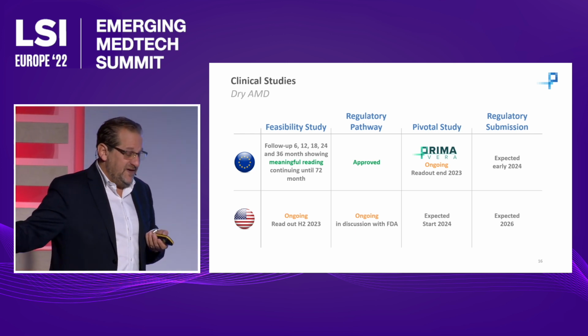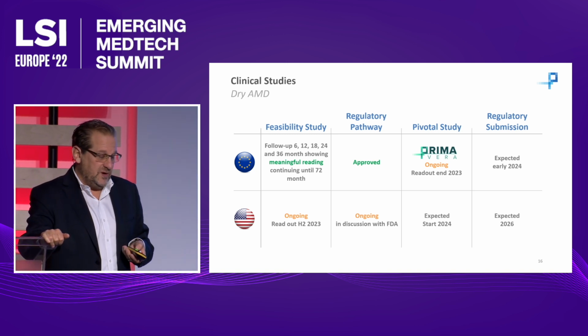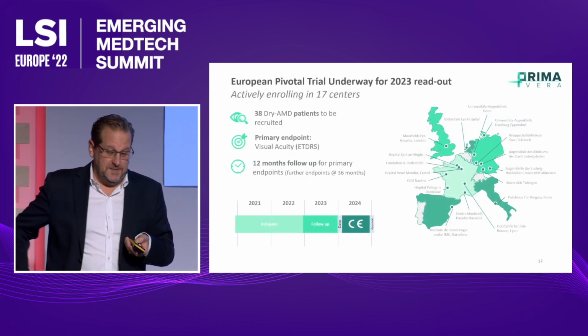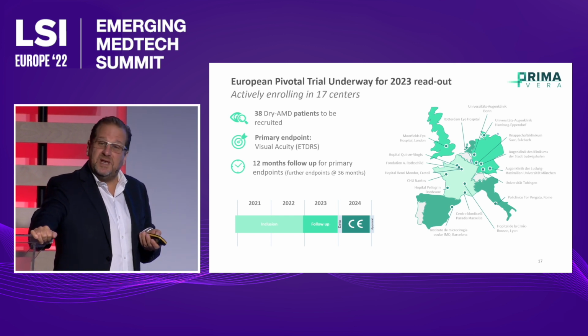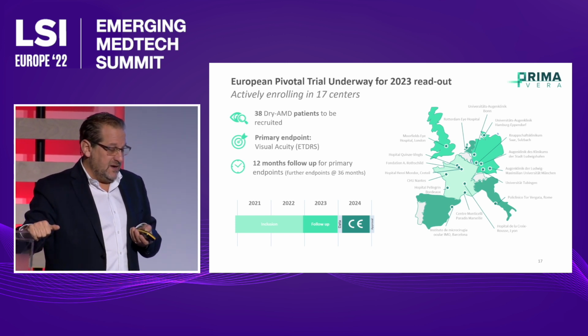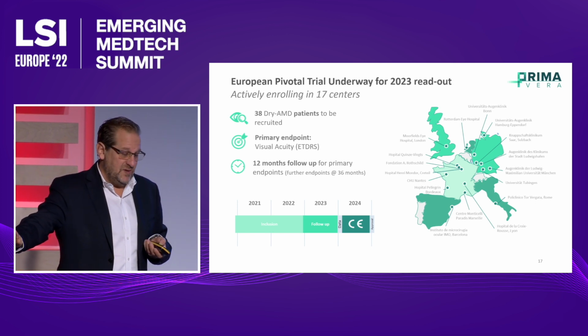In the US, we have a phase 2 study ongoing, and we're in discussions with the FDA on the US regulatory pathway. Our pivotal study is 38 patients in 6 countries in Europe, and our primary endpoint is improvement of visual acuity by ETDRS, which is how many lines better they can read on a letter reading chart. And as I mentioned, the primary data readout is 12 months post-implantation.